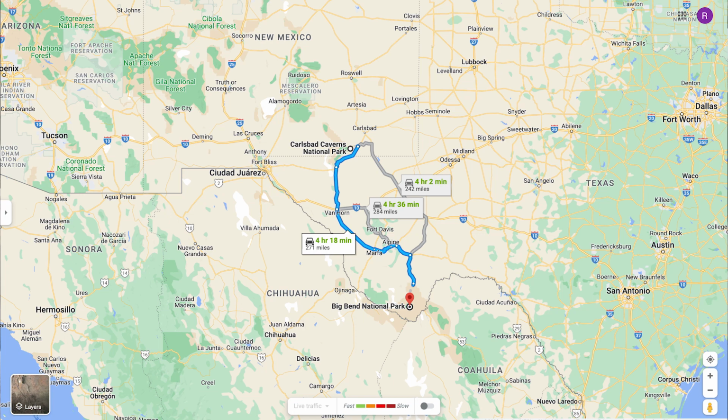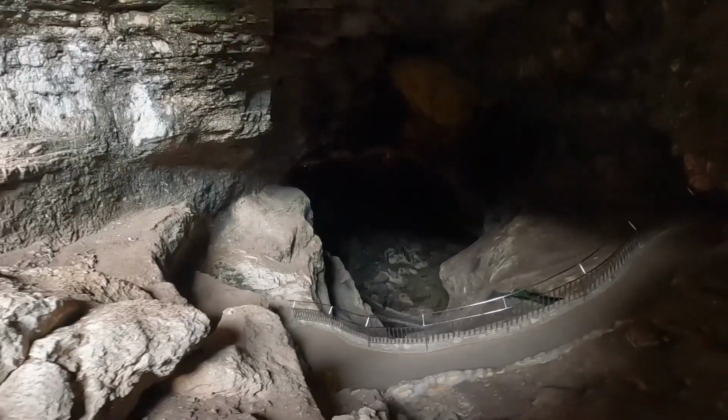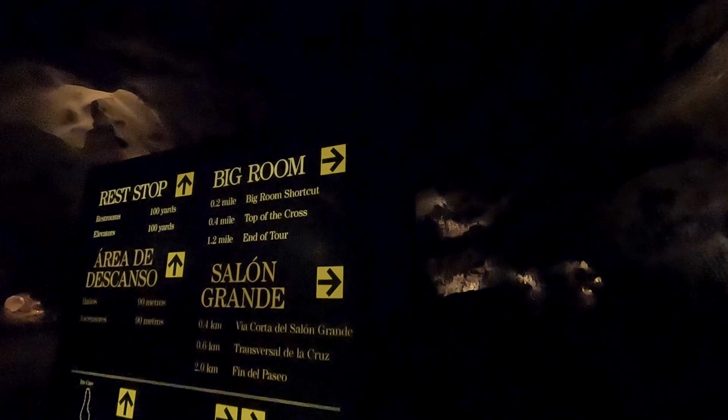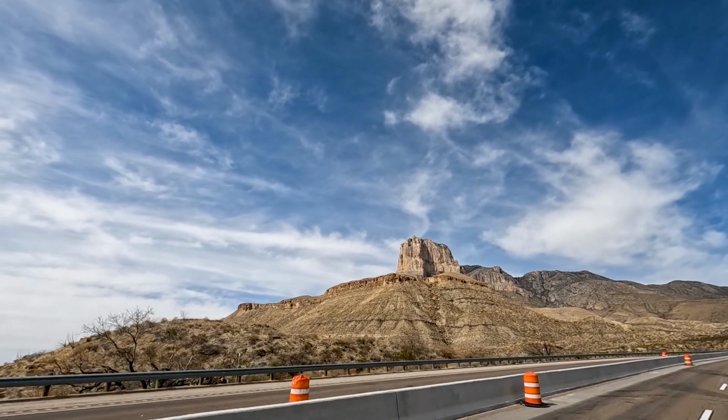So the first national park we stopped at was Carlsbad Caverns in Carlsbad, New Mexico. It was awesome. You had to walk 800 feet below ground to get into this cave, and there were stalactites, stalagmites everywhere, really beautiful underground pools. There was something called the Big Room when you get down to the bottom, which is this enormous cavern that opens up. It was so big, it took us probably 40 minutes to walk around the whole perimeter. It was huge.